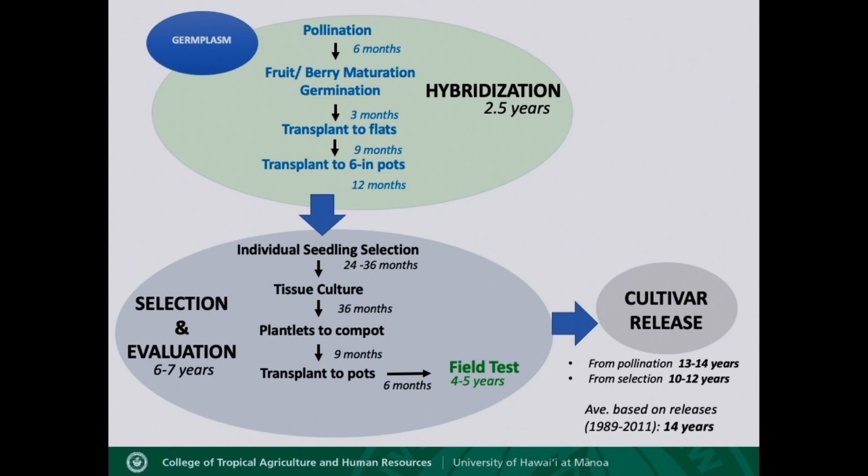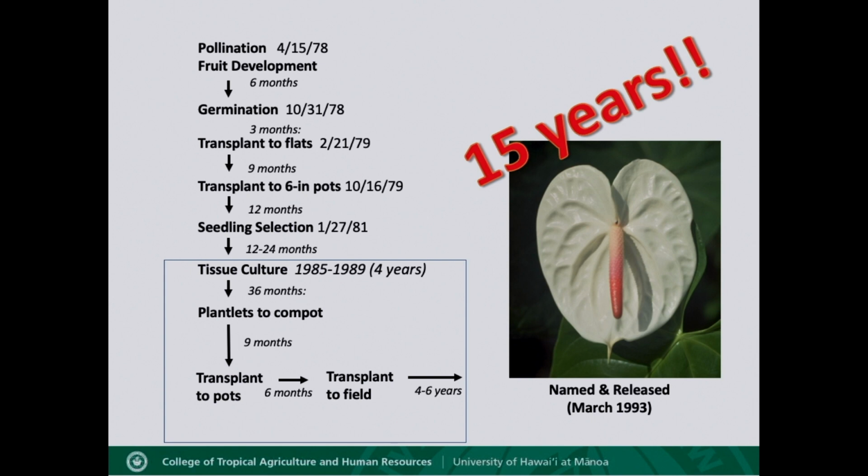So when we think back, developing a new variety takes 14 years, right? And think about it, if you took 15 years to develop a new variety and it's not even grown. So that means there might be some things we might want to tweak with our program. It's like you take 15 years and nobody's going to grow it, or it's not even found in the market.